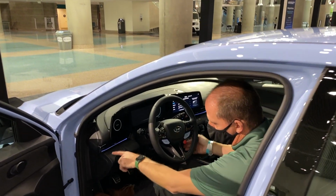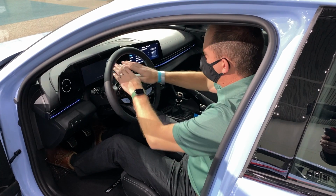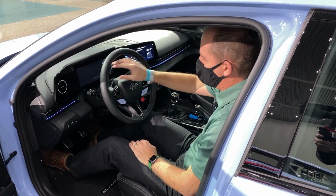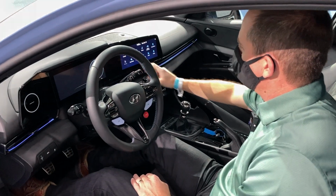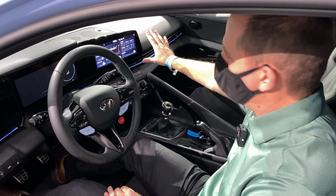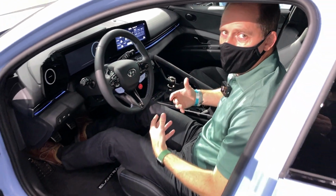Just on the dash, you can see it's the N blue. And again, same thing again, but because the Elantra dash has everything on the same plane, 10.25 inch screen here, 10.25 inch screen here. We're going to go back over to the N mode again. Same display that we just showed you in the previous car. Same steering wheel. So you sit lower in this car than the Kona.